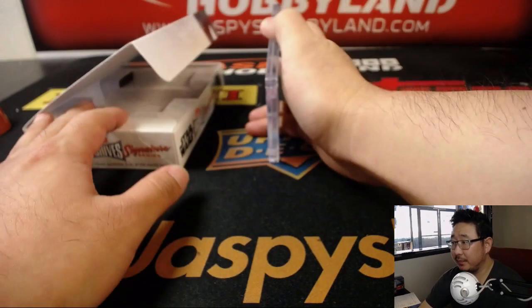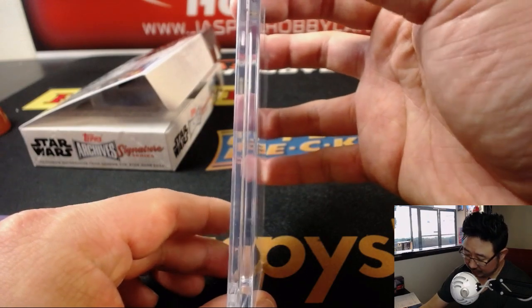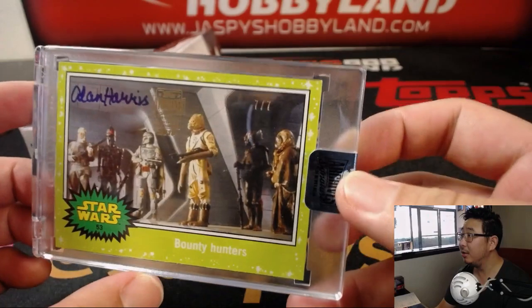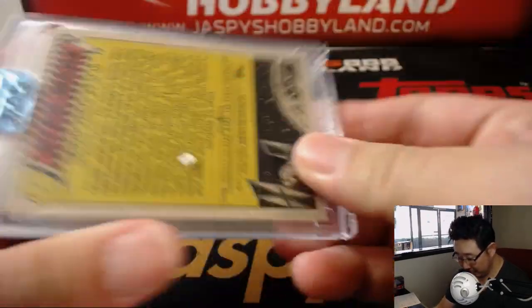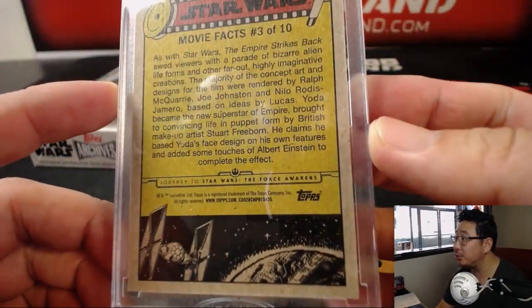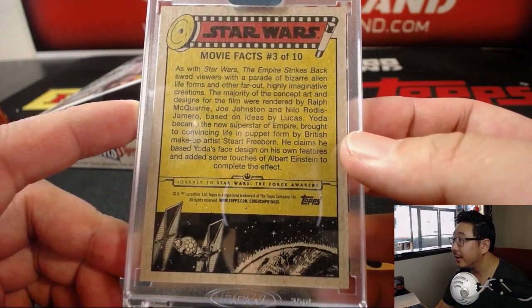All right. Here we go. Ooh, old school? Nice. We've got some bounty hunters here. 7 out of 7. I'm not sure who that character is, but you got an old school card. That's pretty nice.